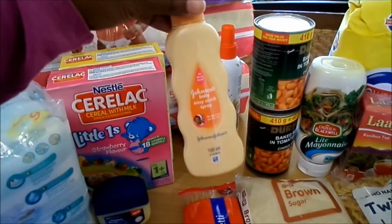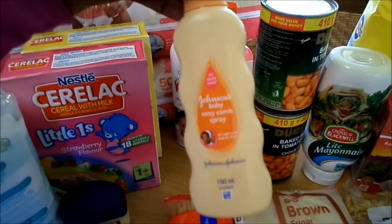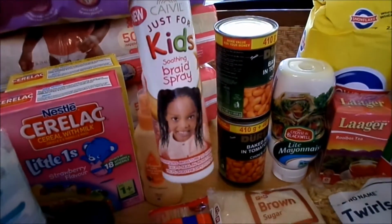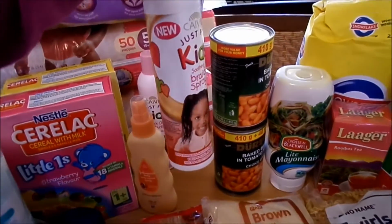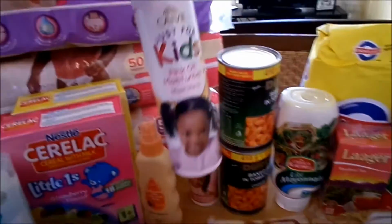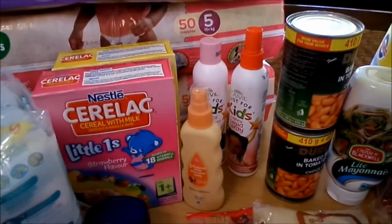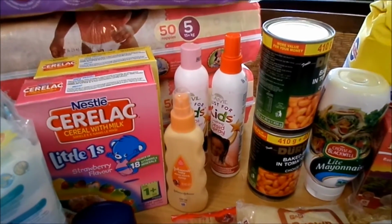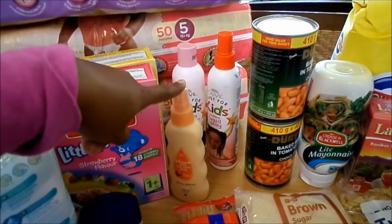This is the usual Johnson and Johnson baby spray that we've been using on her for easy combing and stuff. But for some reason, it's not keeping her hair moisturized. In fact, it's making her hair dry lately. So then I went ahead and picked up some Kavel for her. This is just a braid spray because I always braid her hair, and so I thought I should get her a spray as well as a moisturizer. I thought I should try it on her since she's got so much hair, and hopefully it'll give us exactly what we need, like moisturize her hair, because her hair can be a little bit dry after we put on this Johnson and Johnson.